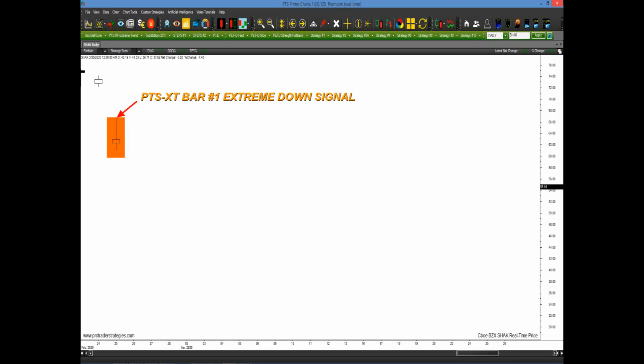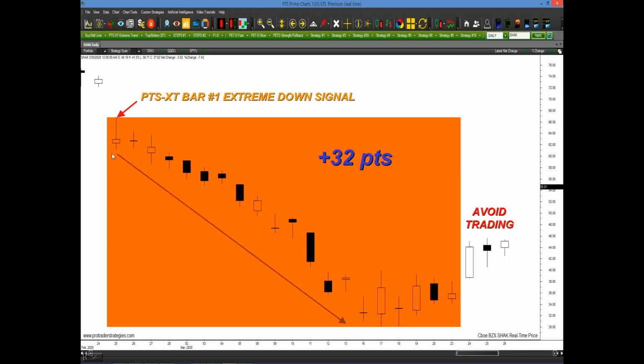As we look back at SHAK Shack, we see here that in February, well before the market fell out of bed in February, it generated a bar number 1 extreme down signal, okay? This is well before we went into the downward crisis with the pandemic, and in March, how the market fell out of bed, thousands of points. Well, you could have taken advantage of this before a 32-point gain to the downside, okay?